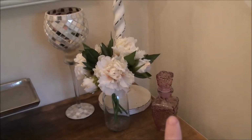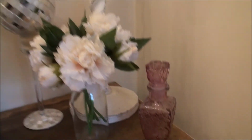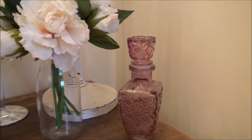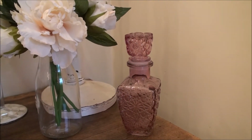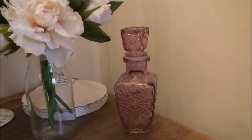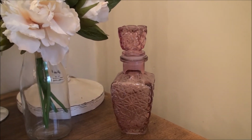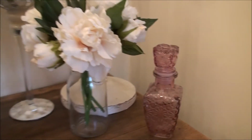And down here, that's another little glass, wait, I'll show you it closer up. That's another little bottle thing from the pound shop as well. I like the pink. I think that is really lovely. If you were to see that in a fancy little boutique or something, you'd think it would be really expensive, but it's actually just from the pound shop.